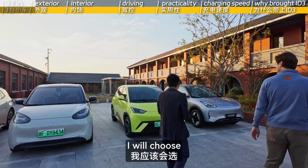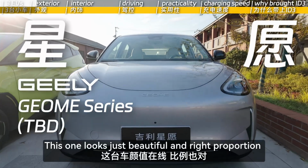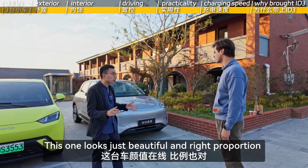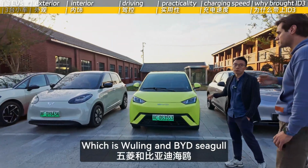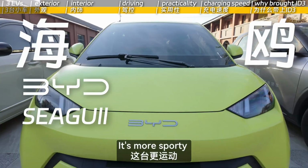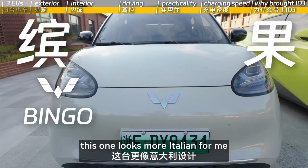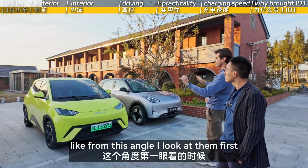I will choose maybe this one. This one looks just beautiful, with the right proportions, very nice. Of course, for the other two cars, which are the Wuling and the BYD Seagull, I think they're both good. It's more sporty. This one looks more Italian to me. Very classic car. Yeah, from the front, from this angle, I look at them.